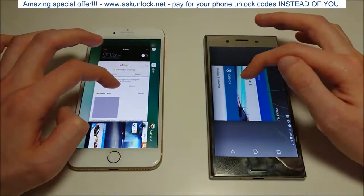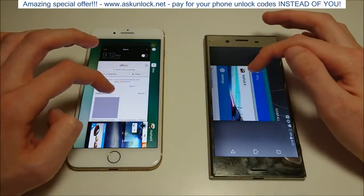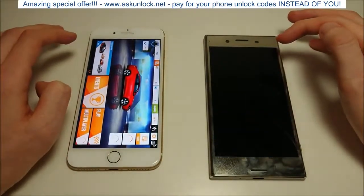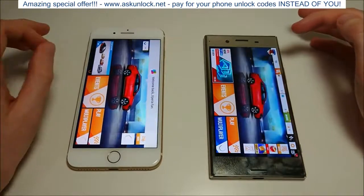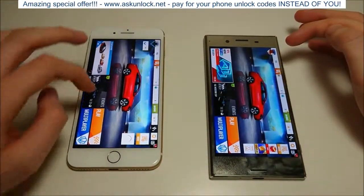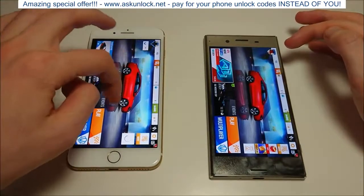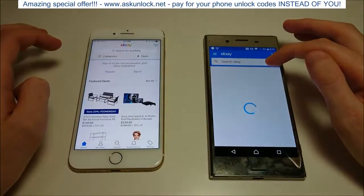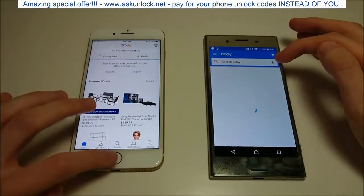Let's just do a couple more. Let's do Asphalt 8 next. Asphalt 8. Alright, so again, very good sign, neither phone reloading, and I think a little bit faster on the Sony. Because on the iPhone, it did show a picture at first that was not moving. eBay. Alright, so this one going to iPhone.